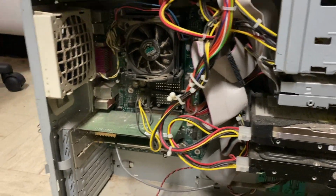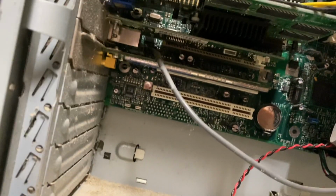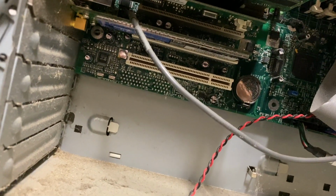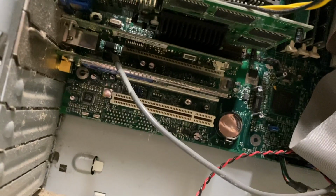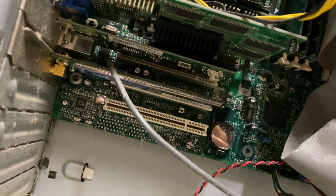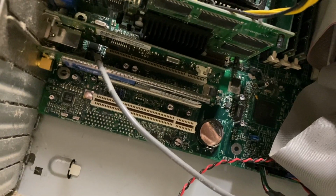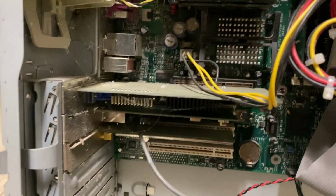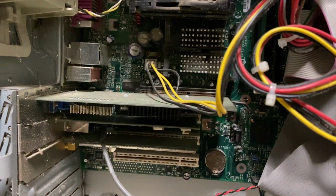And what else does this thing have going for it? There's, like I mentioned, a wireless card down there. Looks like some kind of Linksys wireless card. And then there looks to be the network card. Again, I would assume 100 megabit because it's on PCI. There'd be no purpose for using a gigabit NIC on a bus this slow.